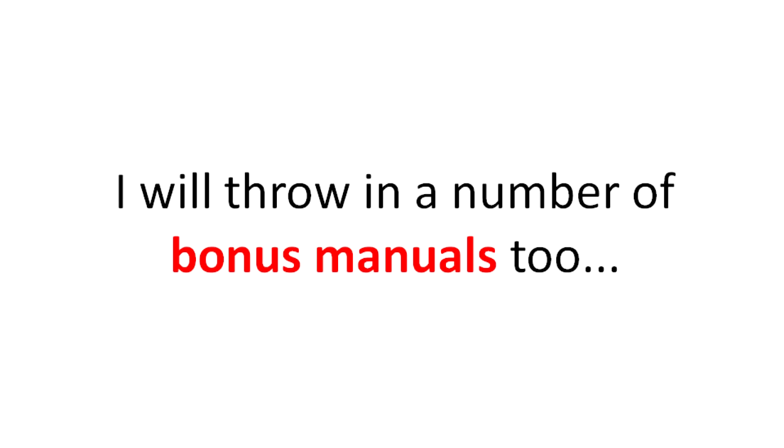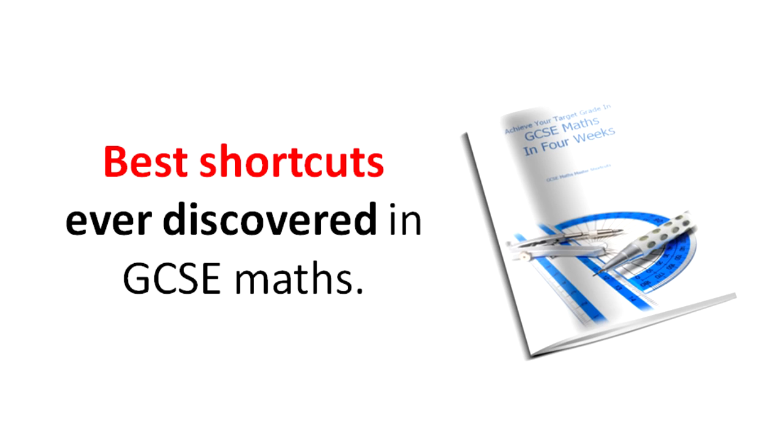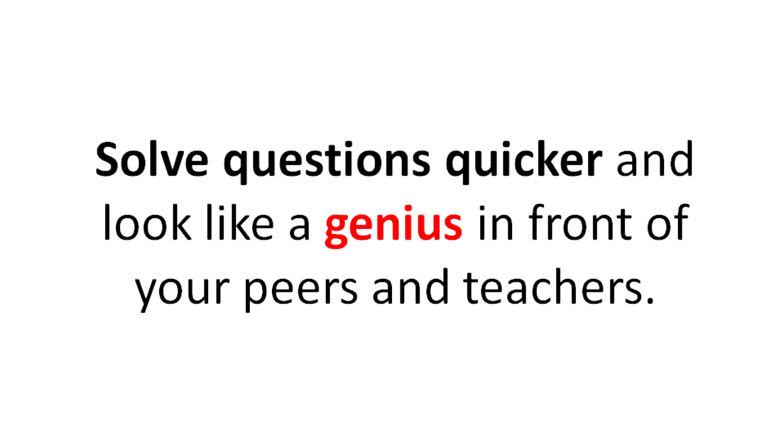Sounds great so far? Well, it gets a whole lot better because as part of this package I will throw in a number of bonus manuals too. The first is a smaller booklet called GCSE Maths Master Shortcuts. This neat little resource contains all the best shortcuts ever discovered in GCSE Maths. By using these shortcuts you'll solve questions quicker and look like a genius in front of your peers and teachers.